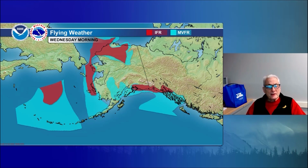For the morning hours Wednesday, IFR, Prince William Sound, eastern North Gulf Coast, down to about Elfin Cove eastward to near Juneau, and then northward to Skagway, marginal VFR down toward Dixon Entrance, Kodiak Island VFR, northeast Bristol Bay, central interior VFR, some marginal VFR areas of the Kuskokwim Valley, then IFR for the central western Brooks Range and the western Arctic coast, and some IFR extending down through the Bering Strait, all the way down to the Yukon Delta.